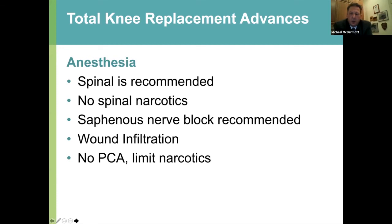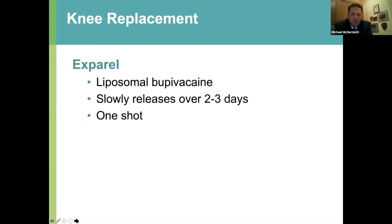And we really don't use the PCAs anymore, the little buttons that the patients could push. And we limit the number of narcotics. It's been shown that those actually slow the patient's recovery, make you more dependent upon the anesthesia, and they're not as effective. Patients are really amazed. If you can have somebody come out of surgery and not have pain and be on top of the pain curve from the very beginning, the overwhelming majority of patients are able to go home the following day and are very happy to do so.